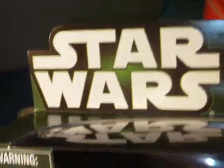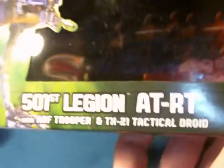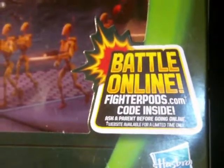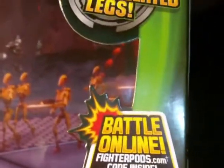You got the Star Wars logo and a close image of the vehicle and the two figures. Here you see again 501st Legion ATRT with ARF Trooper and TK-21 Tactical Droid. Hasbro.com. You have the little Battle Online FighterPods.com code inside, which I've already thrown out. Not interested. You got a cool little backdrop in the background of clones and battle droids battling. I'm not sure, I think that's supposed to be Umbara. Anyway, it looks really cool.